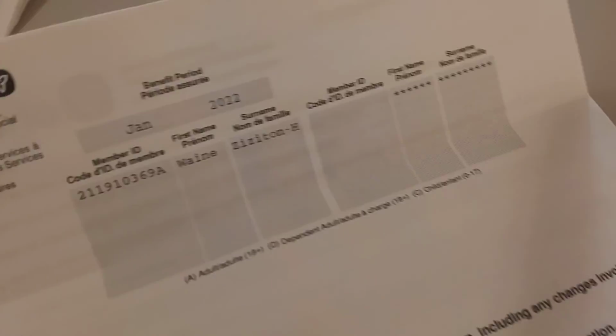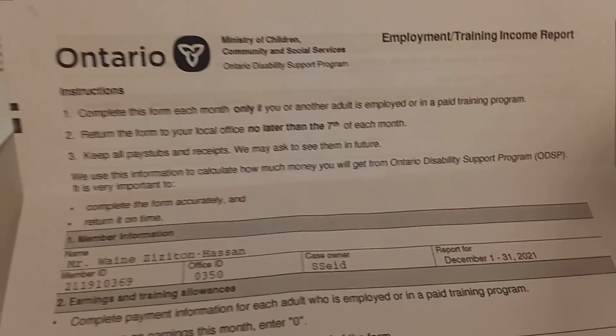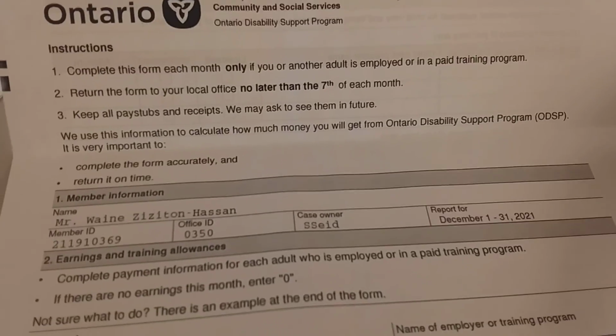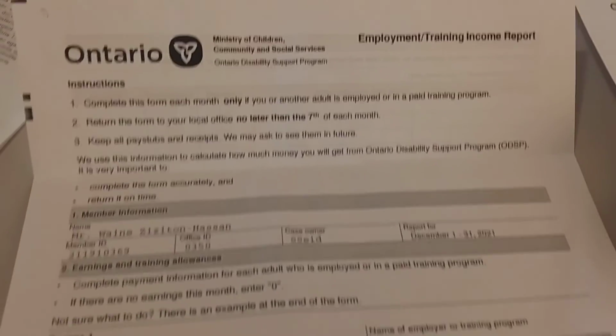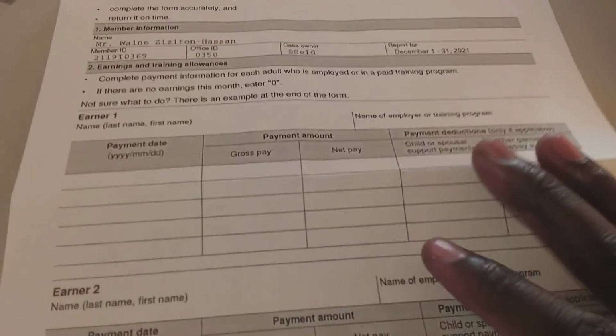Okay, cases. If you look here, it's the same orders, the same routine, of course. This one here is the one that's due back every month, and then we have to take it back to them. These are areas we have to fill, and then if we make money, of course, I'm a YouTuber.